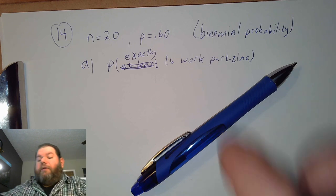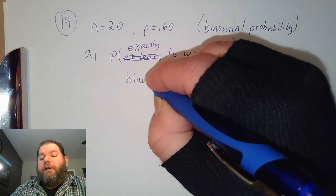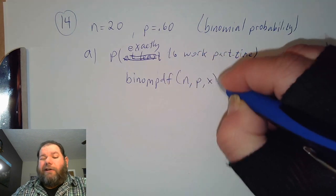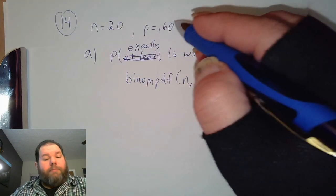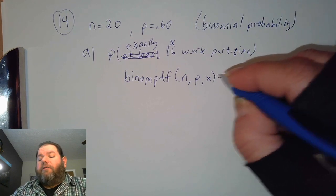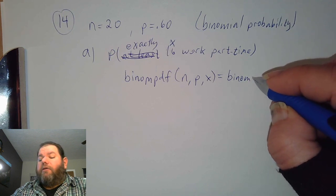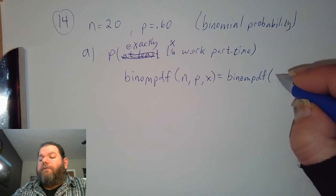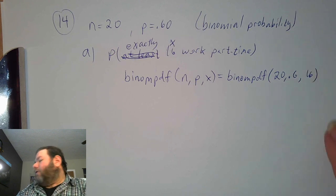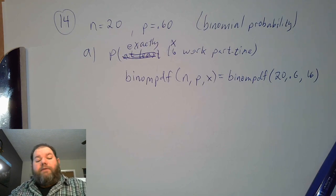Okay. So exactly 16, that means we need to use binomial PDF. And the numbers we enter here are N, P, and X. N is 20, P is 0.60, and X is the relevant value from the question, 16 in this case. Now, this is how it ends up looking on the TI-83s, where we have 20, 0.6, 16. Anything else will prompt you to enter those numbers yourself.